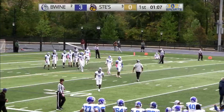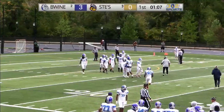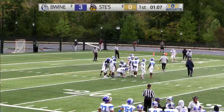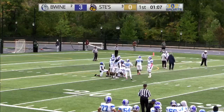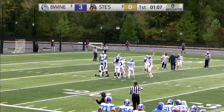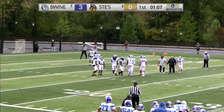Another Brandywine Bulldog is down. I hope these injuries end up being short-term. This is a better sign. He's up and walking. Yeah, good sign there as Tyler Wade, the junior, is able to make it off the field under his own power. And after the big carry by Coleman, it's going to set up first and goal for the Vikings.